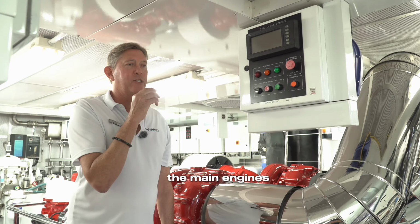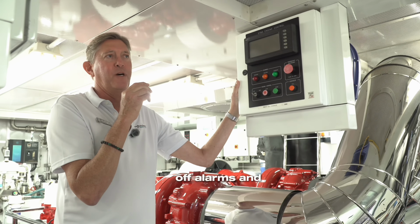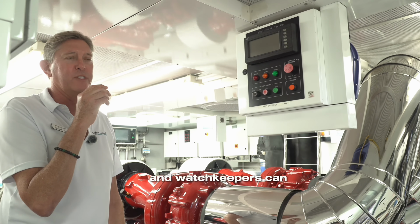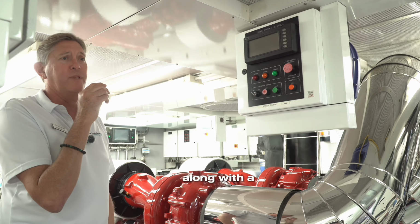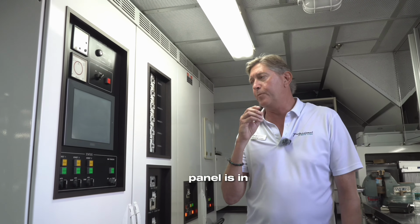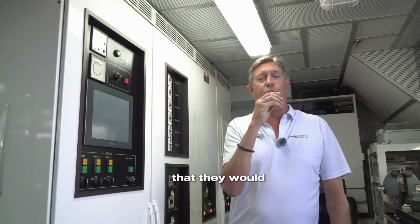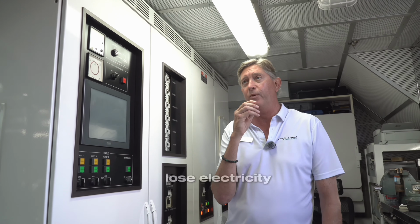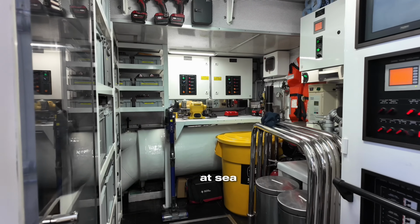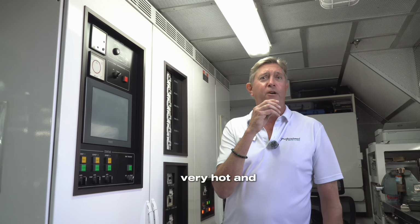The main engines, just like all the other equipment, have full digital monitoring systems which will send off alarms and warnings in the engine room and up in the bridge, so the captain and watchkeepers can see what's going on too, along with a full video system that monitors everything. The electrical switch panel is in a separate compartment in the engine room, so that in the event of a fire they would not be shut down and we wouldn't lose electricity. Everything is digitally controlled from here, and while we're at sea, this room is completely separated from the engine room because it is very hot and noisy in there.